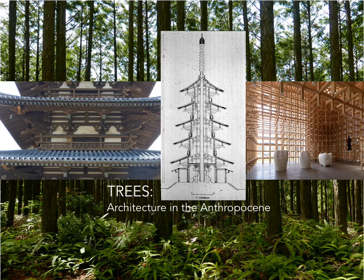We're focusing on Japan in this section because one of the largest and oldest wooden structures on the planet can be found there. Let's take a look.